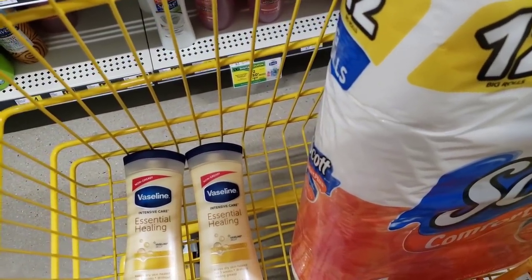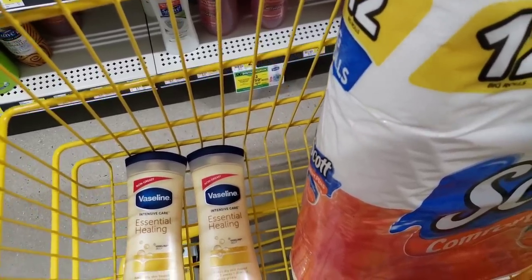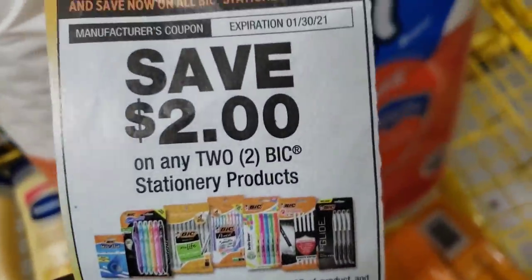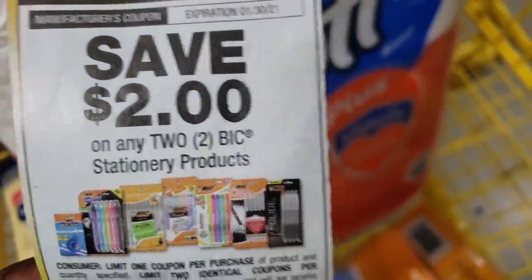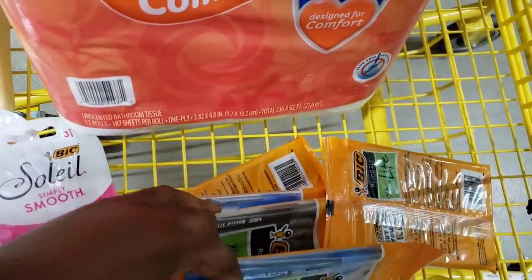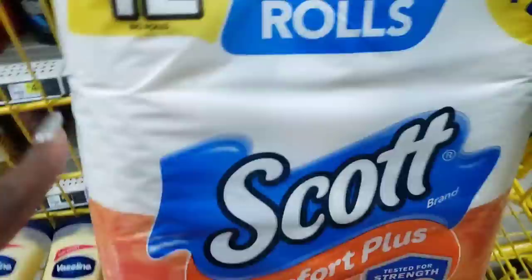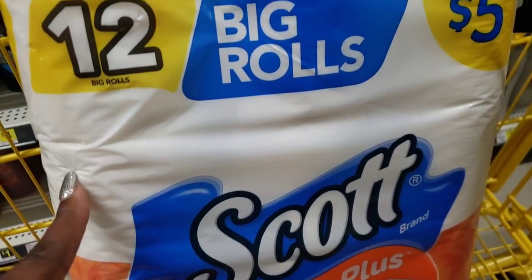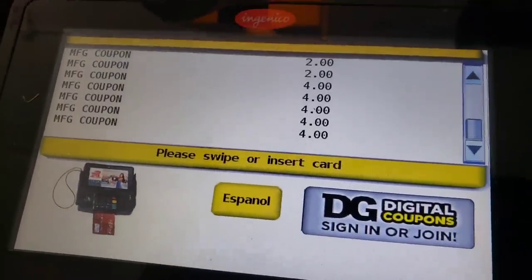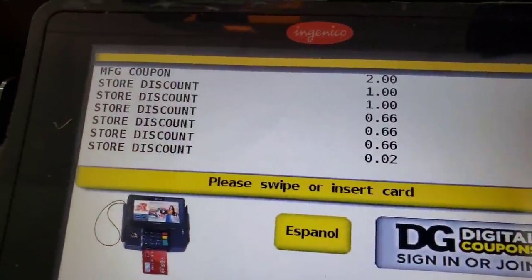And then I have the big pens, $2 off when you buy two. I've purchased five of those. We have an instant savings of save $2 when you spend five. So I'm only going to pay $1 for five packs. The Scott tissue is $5. We have a $1 digital, making that $4, I think. So that gives you a coupon for everything.